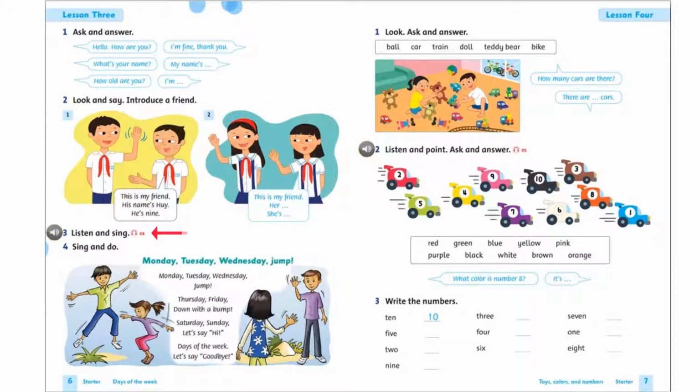Listening 4. Listen and sing. Monday, Tuesday, Wednesday, jump. Listening 5. Listen and point.